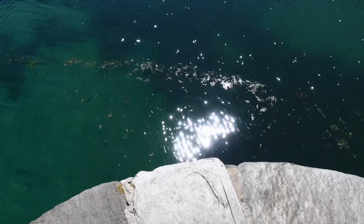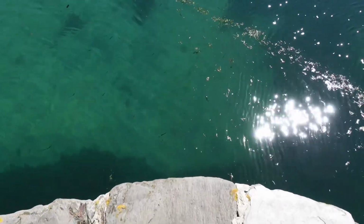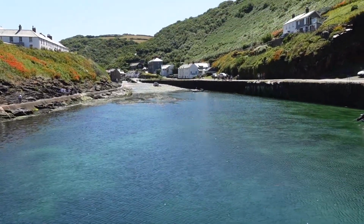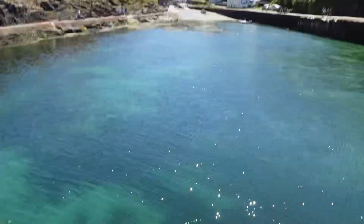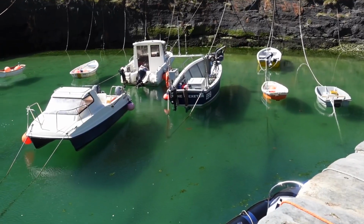Not going to go too far because I don't want to get wet. Actually, it's quite deep there. Yeah. Obviously, it's shallow over there. The kids are playing in the water. But actually, just 100 yards or so, it's quite deep.